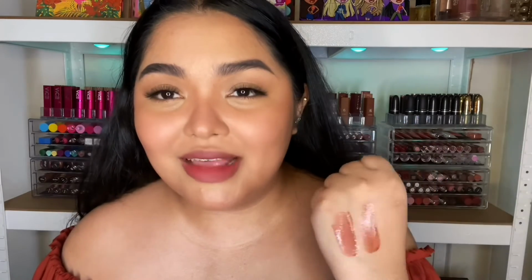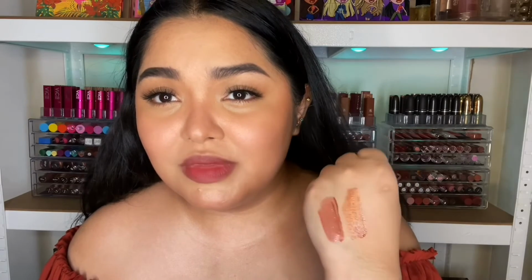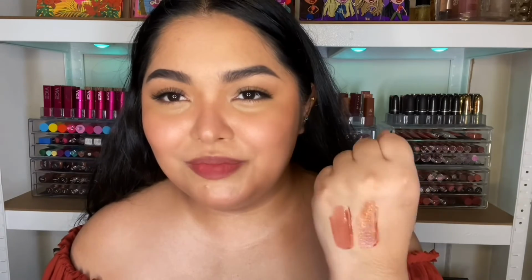They are long-lasting. Para silang tint and lip gloss in one. They're not sticky. They're not heavy on the lips. No ngilo feeling at all. Ayan. Perfect for everyday wear during the summer season. Or actually, the whole year. If you like this type of product.